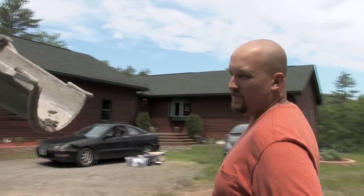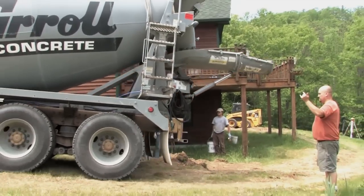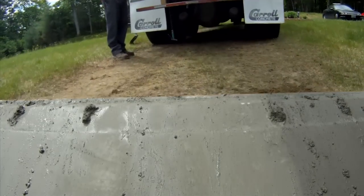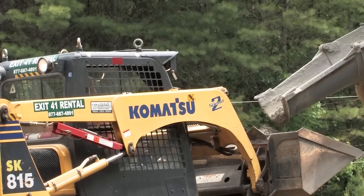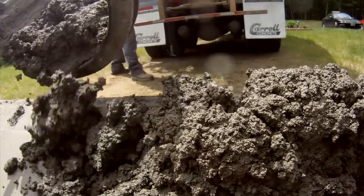So concrete's looking good. I'm going to back that truck up, jump in the skid steer, and start shuttling Crete over. So we're about to get real busy. We wanted to get the concrete truck as close as we could to the pour. There's 3 ways to do concrete. Directly off the truck, with a wheelbarrow, or with a machine with a bucket. We chose the last one. That was the fastest for this application.